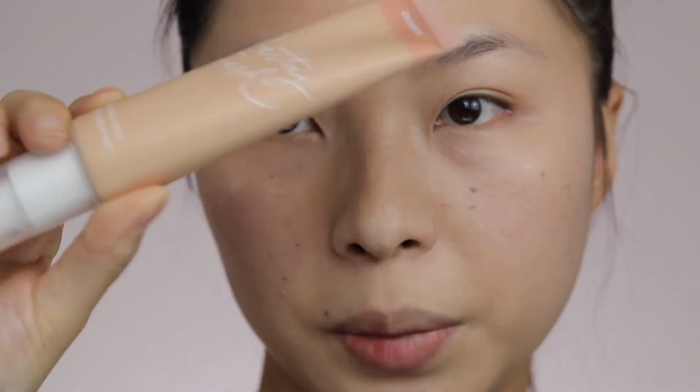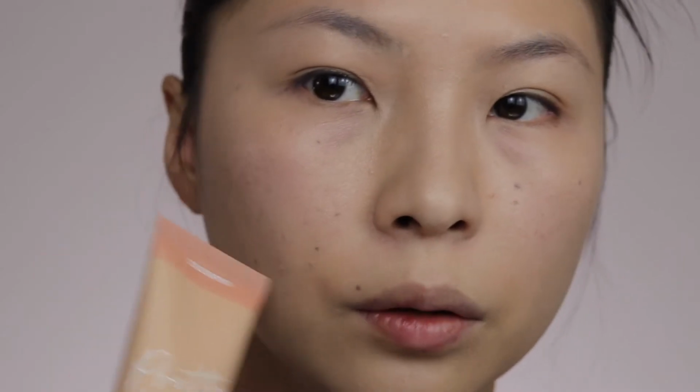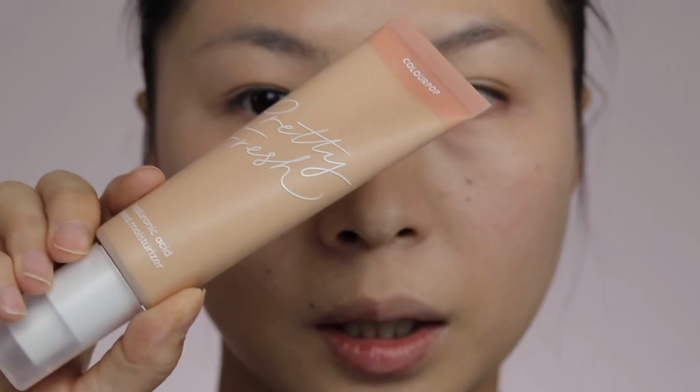My initial thought is it covers definitely a lot better than the ColourPop Tinted Moisturizer. With that one, I needed three layers. I kind of broke out the next day. I found little bumps here and there, so I feel like there's something in it that broke me out. This covers a lot better. It definitely gives you a little something on the skin, and you can build it up a little bit, not too much. So yeah, that's my first impression.